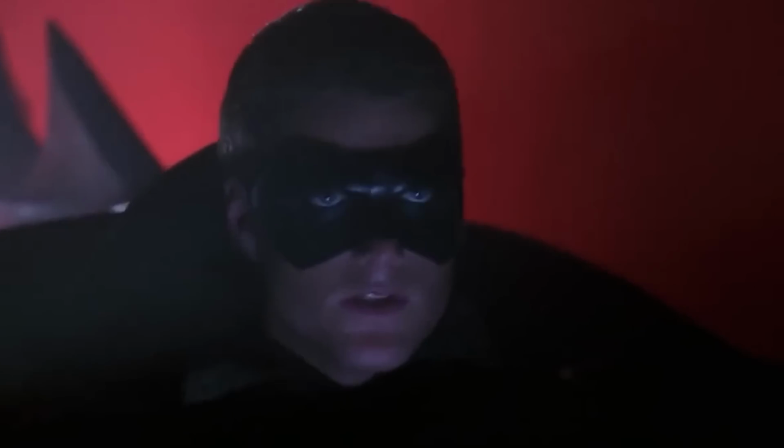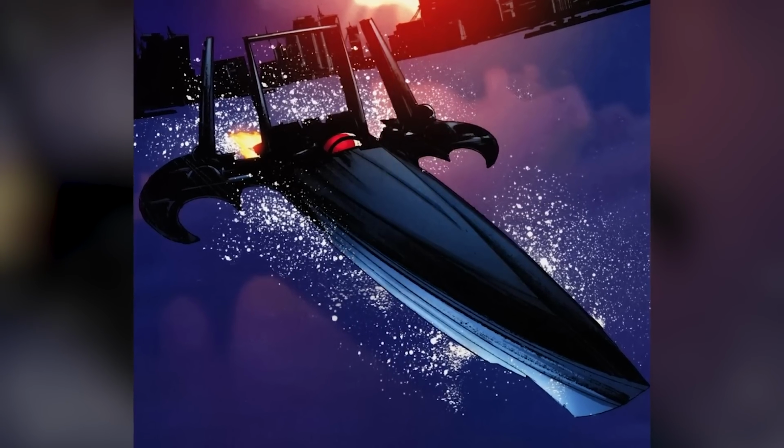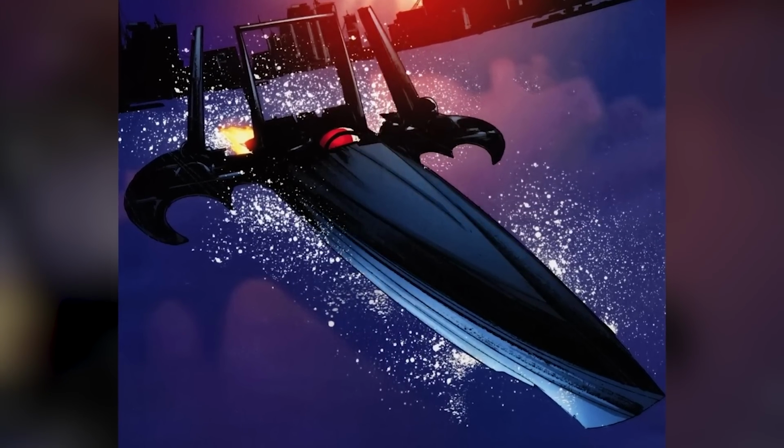The Batboat, designed by Tim Flattery, was similar in appearance to the Batmobile created by him for the movie. It also fit the biomechanical theme that was inspired by H.R. Giger and was based on a jet-powered cigarette boat. The Batboat also makes an appearance in Batman, the animated series.